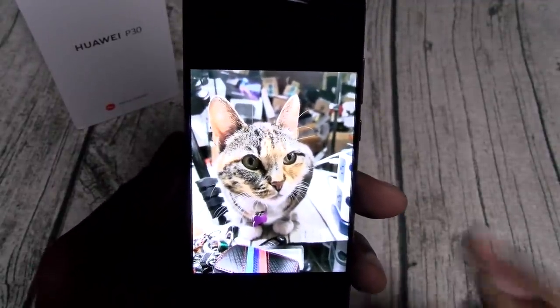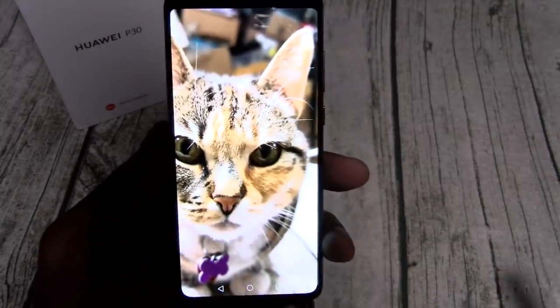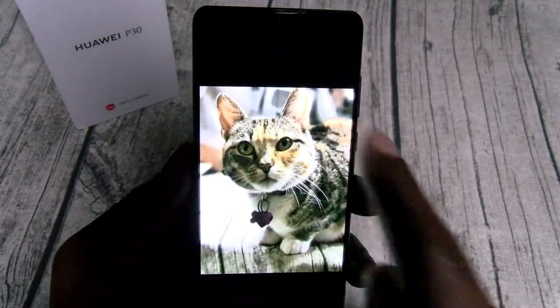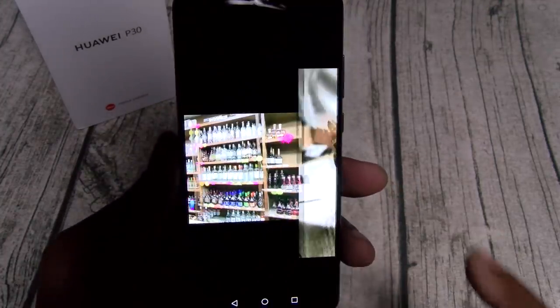And the camera knows that it's a cat, so it made it look nice and fluffy. Same thing with this one. Look at the whiskers. This is actually a pretty good camera. Now, this is aperture mode. Notice the background is blurry. Same thing with this one. Blurred out the background. Shoes in the foreground.